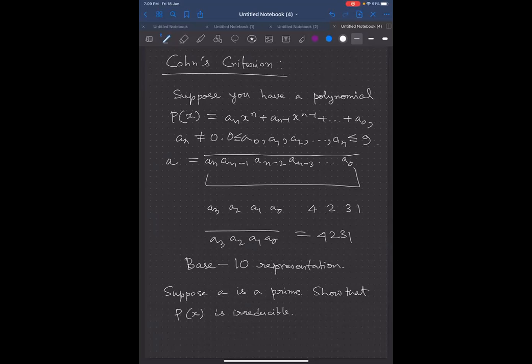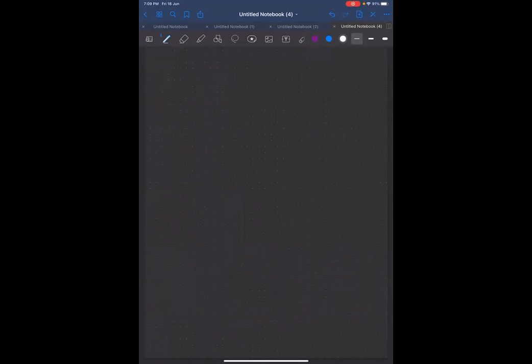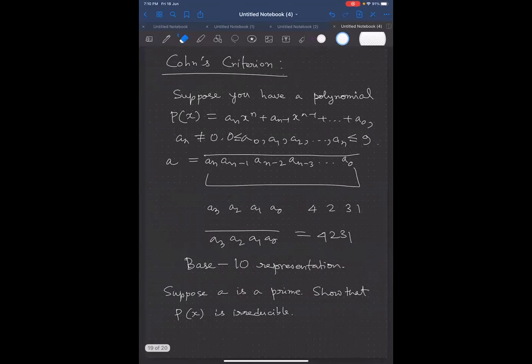I was thinking of something, maybe I'm wrong, but if P(x) was reducible, then P(x) would have a root, like say alpha. No, wrong assumption. P(x) might not have a linear factor. I understand what you want to say, that P(x) has a real root? Yeah. No, that might not be true.